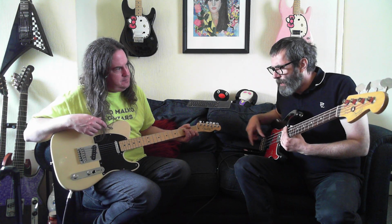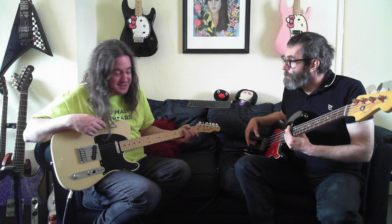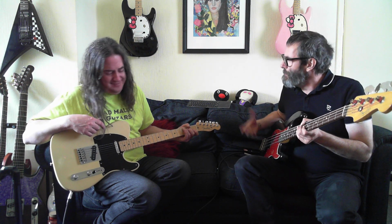A lot of people say you need heavier strings for tone, but no, you don't. Ask Billy Gibbons. He plays 6s, which is like a cobweb. 6s, yeah. These bottom strings are 6. It's a cobweb, mate.